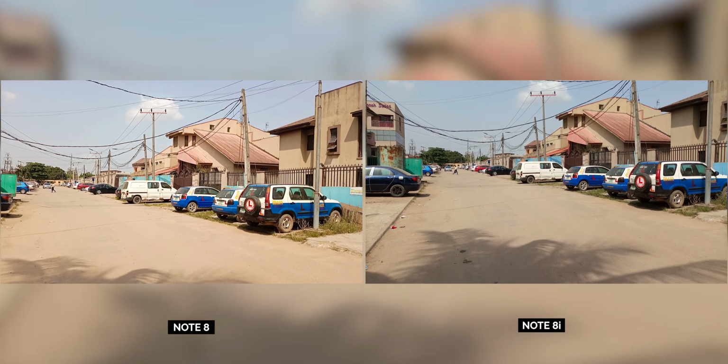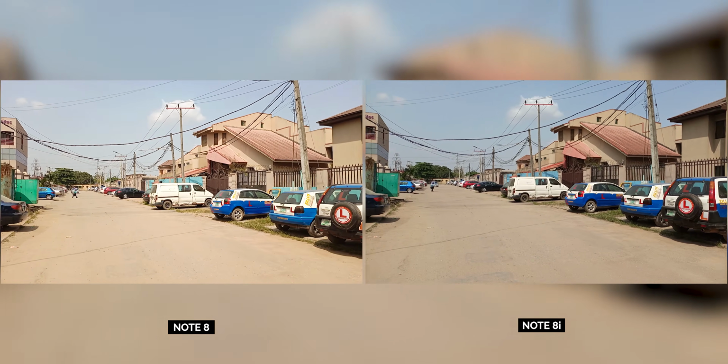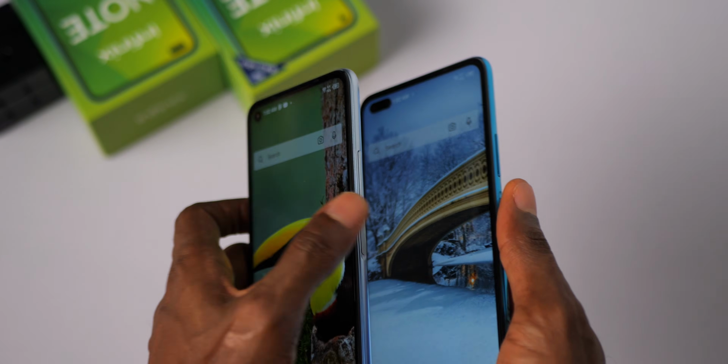For video, they both shoot up to 2K. As an advantage, the Infinix Note 8 has electronic stabilization at 1080p. The Note 8i does not. Okay, testing the selfie cameras of the Infinix Note 8i and the Infinix Note 8. The Note 8i has an 8MP single selfie camera, while the Note 8 has a 16MP dual selfie camera.